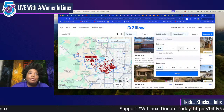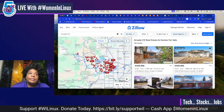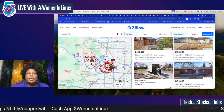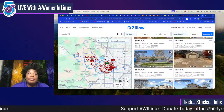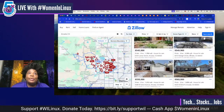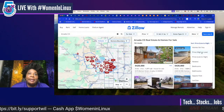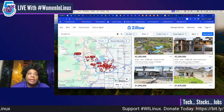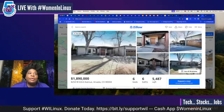Let's go ahead and say the average person wants a 3-2. We'll even take it one step further and say you probably want 1,500 to 2,000 square feet at a minimum. Look at what you're getting. I'm just trying to show you what it looks like. If you want the other style houses, let's go from high to low. This 6 bedroom, 6 bath house is 1.8.